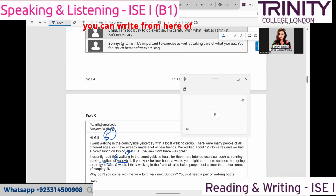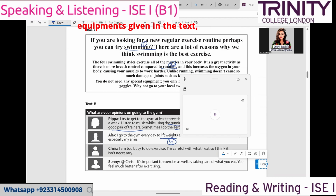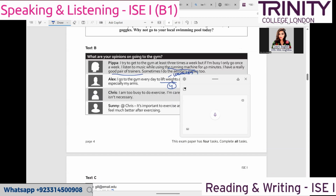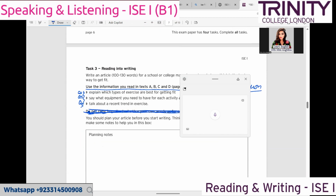You can write from here, walking boots, and that's it. Because these are the equipments given in the text. But if you feel that you want to add more, for lifting weights, you can write weights as an equipment. You know, for lifting weights, you need weights. That's it.